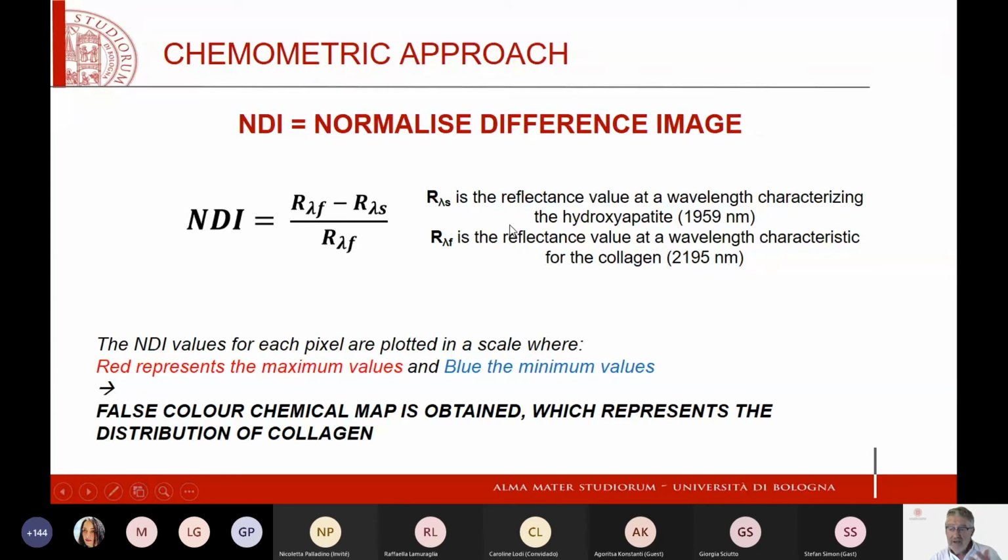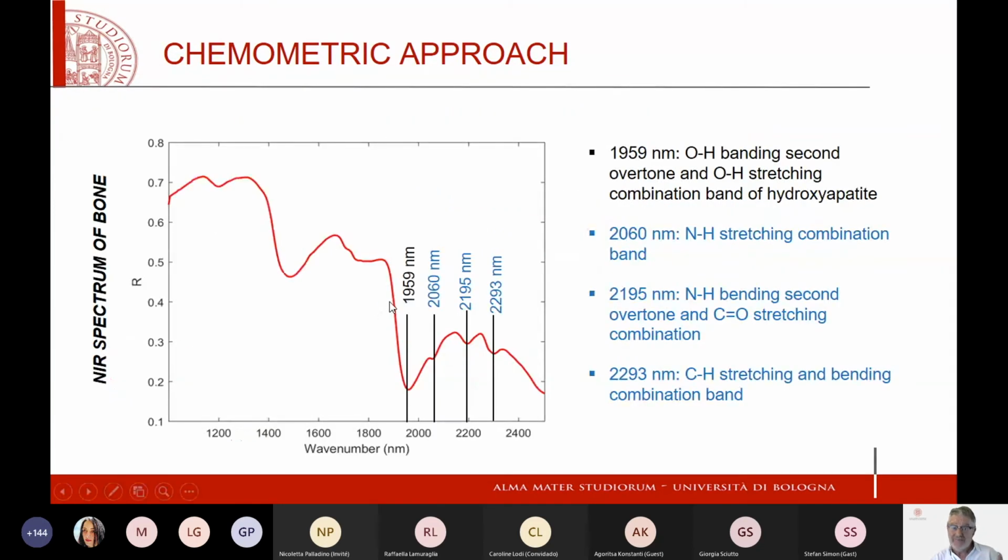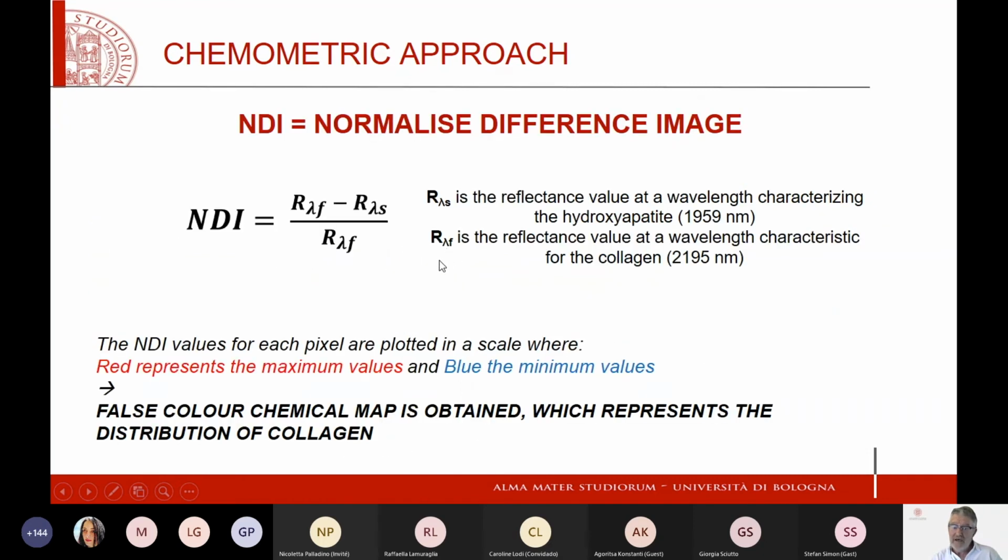Now, as I told you, we are not using a single spectrum to map the presence of the collagen, but we applied a chemometric approach, which is based on the NDI, the normalized difference image, that, as you can see, is the ratio between the reflectance value at a wavelength characterizing the hydroxyapatite over the reflectance value at a wavelength characteristic of the collagen. The NDI values for each pixel are plotted on a scale where red represents the maximum value of collagen and blue the minimum value.